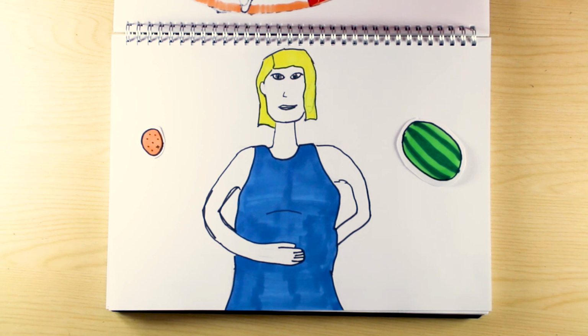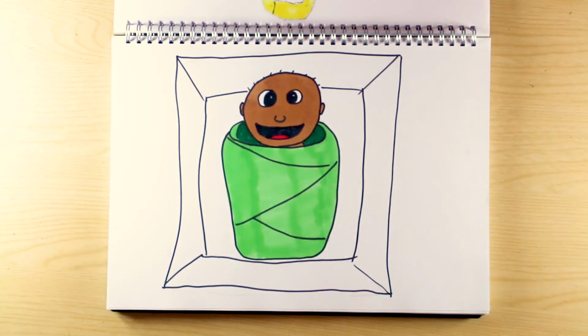And then, all things going well, there will be a brand new human in the world, in part thanks to the placenta and the uterus.